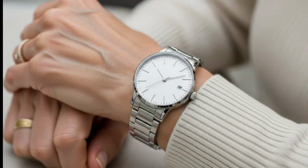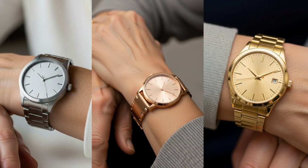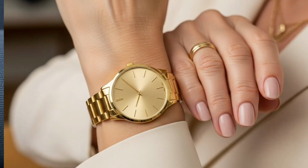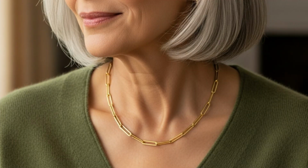How to correct it? The bold, single-tone watch with a clean face. Invest in a high-quality timepiece with a larger, minimalist face and a sleek, unified band in one single, high-quality metal color, polished stainless steel, rose gold, or solid gold. This creates a powerful, modern, and instantly legible presence on the wrist, often inspired by classic masculine styling. The clean lines and clear face are both highly functional and unequivocally fashionable, communicating timelessness, confidence, and instantly modernizing your entire accessories profile.